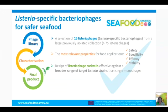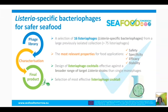Then these results allowed us to design and develop different Listeria phage cocktails containing different combinations of phages that were effective against a broader range of target Listeria strains than the application of the individual phages alone. We then selected the most effective Listeria phage cocktail as the final product, optimized the production of all the bacteriophages involved in this cocktail, and scaled up the production and purification processes of these Listeria phages from lab scale to industrial commercial scale. And finally, we validated this product in raw and ready-to-eat seafood products.